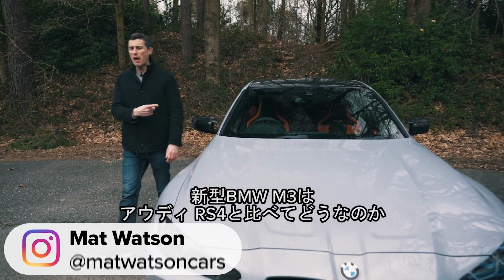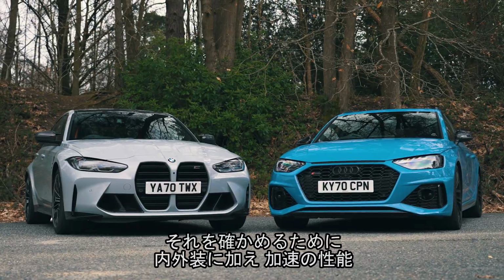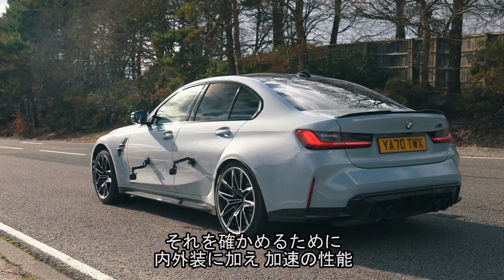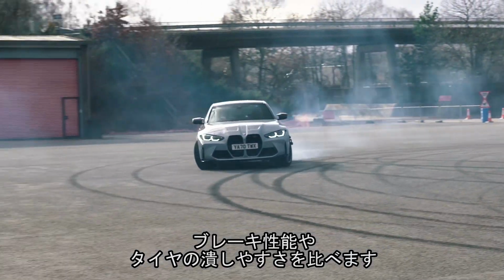Is the new BMW M3 better than the Audi RS4? To find out, I'm going to compare their exteriors, their interiors, see how well they launch, see how well they brake, and see how well they destroy their tyres.